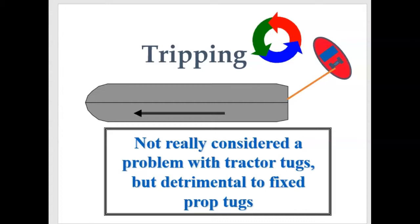one of the safety concerns that we would talk about with a tugboat is that when a tug is tipped over by the force of that ship moving ahead, you see that there's an arrow here indicating. Now this really isn't considered a problem for tractor tugs, but it's detrimental to fixed propeller tugs or even a twin screw, which even though it's got shrouds, is fixed. It's not an azimuthing drive, it's not a Z-drive, it's not a cycloidal drive, it's not a tractor tug, so it's just more of a traditional tug.